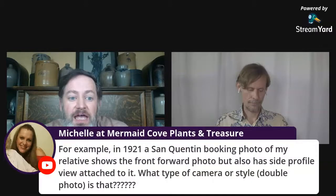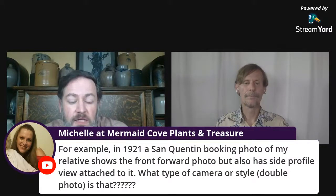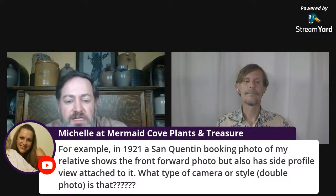Before we move into Mr. Eastman, we've got a question that came in that I'm wondering if it falls into this transition between the plates and the regular photography. And it's from Michelle at Mermaid Cove. Now, she mentions a reference in 1921, but she's talking about effectively what ends up being, I think, a double exposure photograph. And is that something, I guess it did exist beyond the plates, but is that a special type of camera, a special type of medium? In general, what type of camera would be used to make a double photo like that?